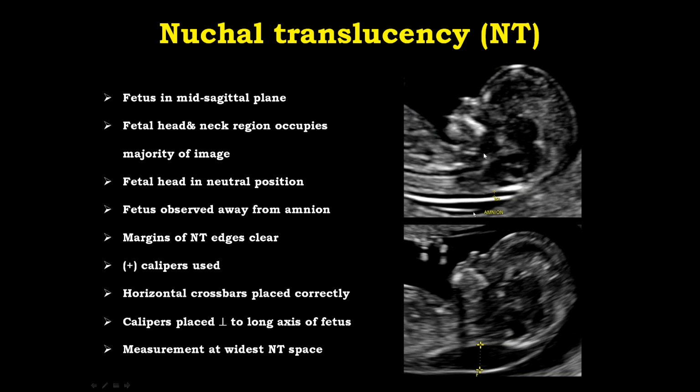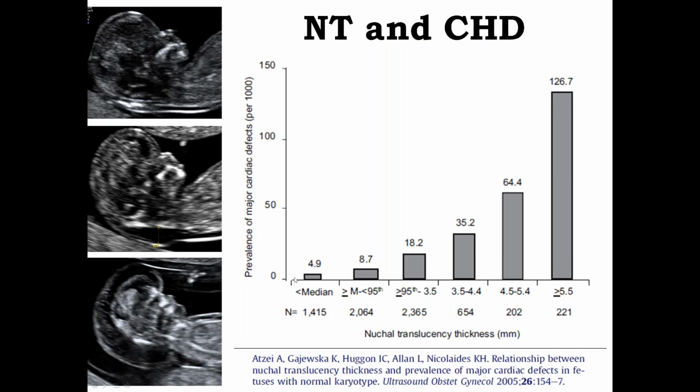And here you can see the image that we usually obtain for NT measurements, and the criteria that we need to follow, so that the image would be appropriate for interpretation. It was also very well described and shown in the literature that there is a significant correlation between the nuchal translucency measurements and the incidence of congenital heart anomalies.